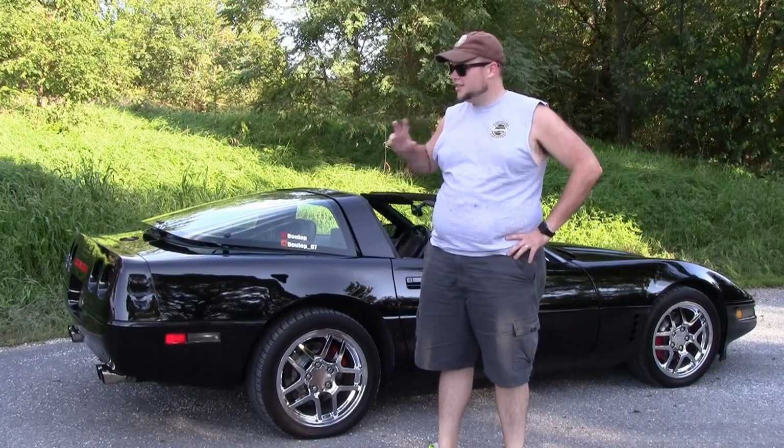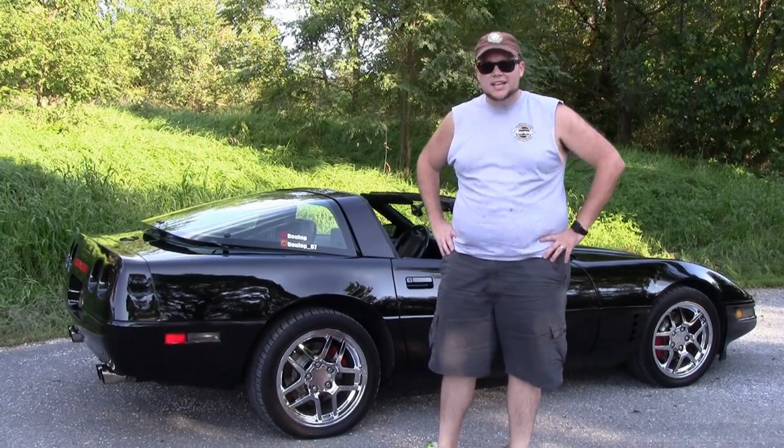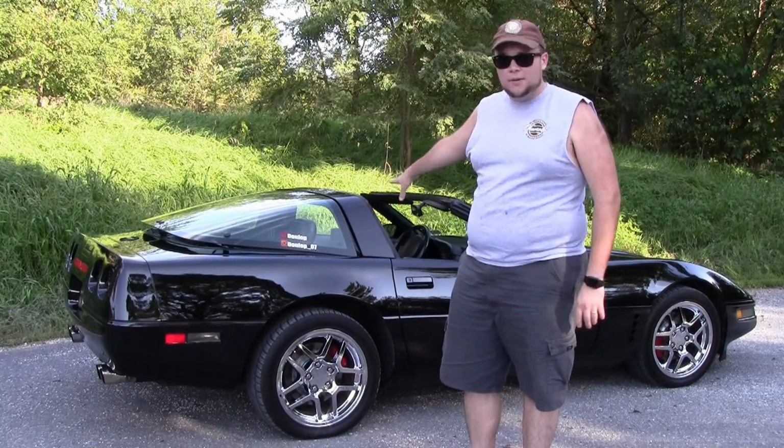Before anyone says anything, yes, this tire is a little low on air. I just now saw it. I will fix that up when we get back. Hello, and this is my 1991 Corvette Coupe, black. Many of you have seen my videos in the past and have already seen this car. In my opinion, it's beautiful.